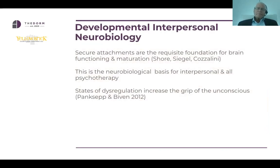So why are secure attachments important? Well, there's a ton of research dating back to the Harlow monkey studies demonstrating that the brain does not grow outside of secure attachment. So if you look at the work of Schore and Siegel and Cozolino and others, secure attachments are the requisite foundation for brain functioning, for brain maturation. This is really the neurobiological basis for why we are all doing psychotherapy and has particular implications for interpersonal and in-depth psychotherapy with people for whom the primary defensive organizations are linked with dissociation. There's work from Panksepp and Bebbington and Solms as well that shows that when the brain is dysregulated, then the right brain, the unconscious brain, the automatic default brain patterns are the ones that are going to rule the day.